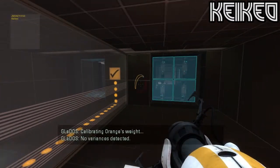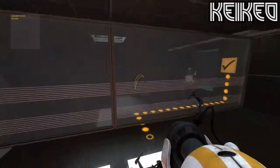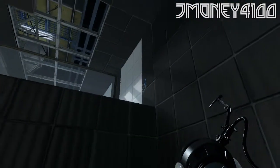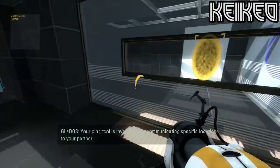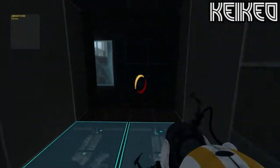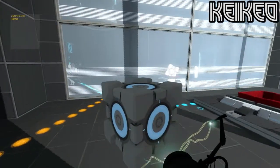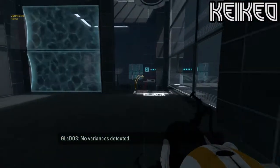Calibrating Orange's weight. No variances detected. Ow. Get out of here. Your ping tool is invaluable for communicating specific locations to your partner. Here. Woohoo! We made it! Oh, I get a cube. Weighted cubes calibrated.